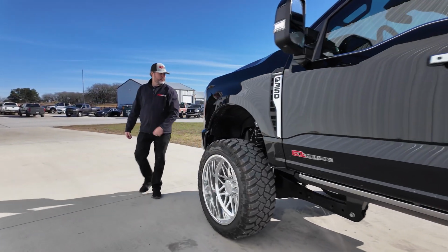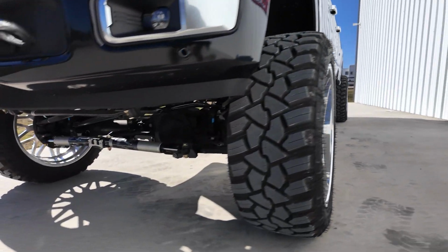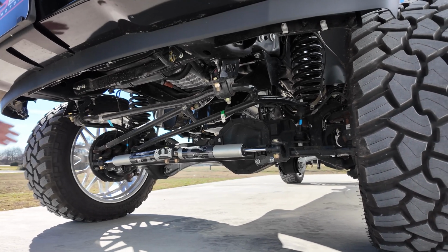And then I'll slide up front. You can check out this Wicked steering stabilizer kit. It does have Fox 2.0s for the steering stabilizer with the billet Wicked logo in the middle.